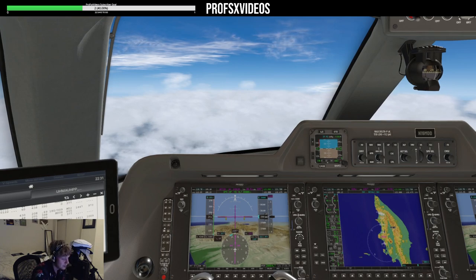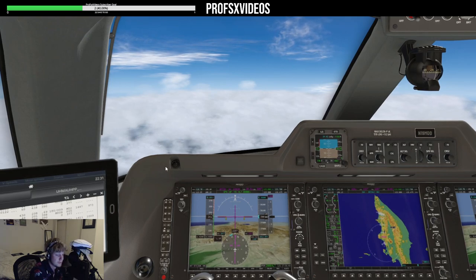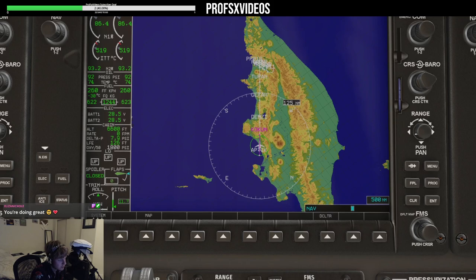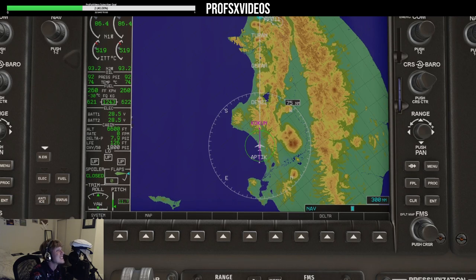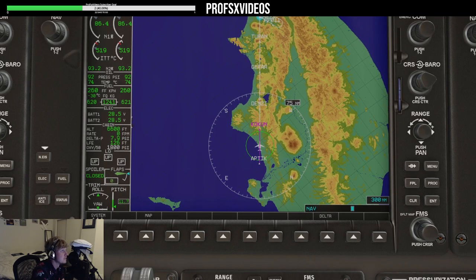Alright, I had enough of R&B to be honest, so let's go. Ooh, I like this song, I'm gonna screenshot it. You're doing great. Thanks, Eliza. I'm gonna take a photo of this song because it's good.